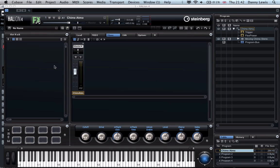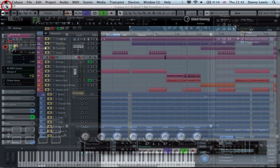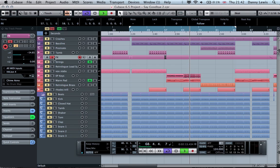There we go. There's only 1 instrument loaded here, so Halion 4, that's a real heavyweight sampler being used in a very lightweight capacity here. So I'm playing them in at certain points just to provide some atmosphere. So you can see another one over here, just literally running my keyboard either up or down to create that cascade of sound. Back in.